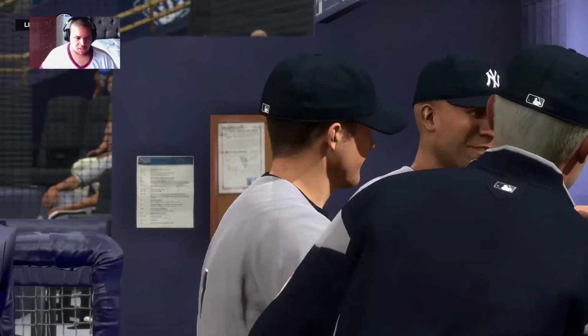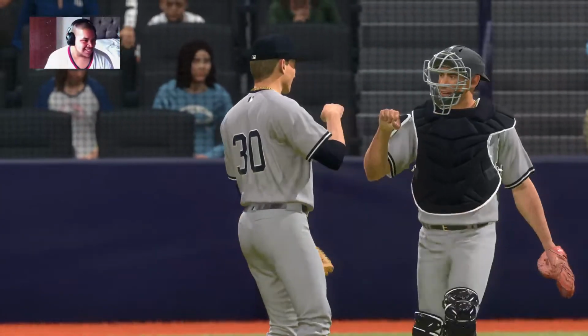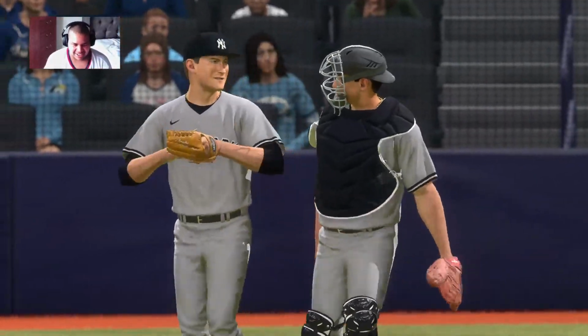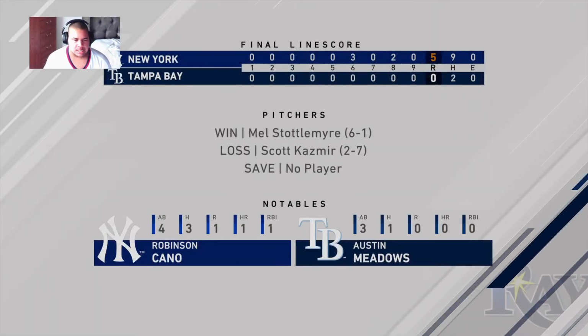They could only manage 2 hits against him the entire game, so they were never really in a position to even challenge him. Rock solid win and a memorable performance. A 5-0 finish tonight.